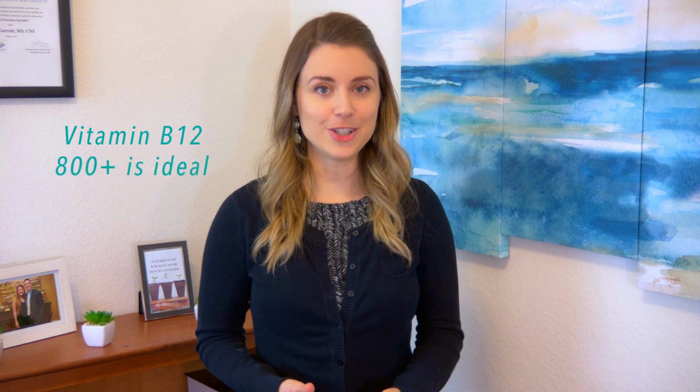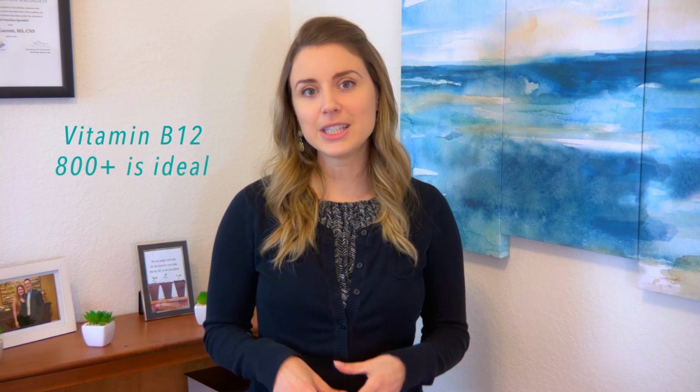The second nutrient marker is vitamin B12. This one is most known as being a vitamin that causes fatigue. You might have had a B12 shot or injection before so that you can have more energy. B12 is really important for your neurological system. It's important for healthy nerves and healthy neurotransmitters that keep you having a good mood. You might notice that if your B12 is below 800, you don't have all the energy that you really could have. But it's not actually deficient to where it can negatively impact your nerves until it's below 400.